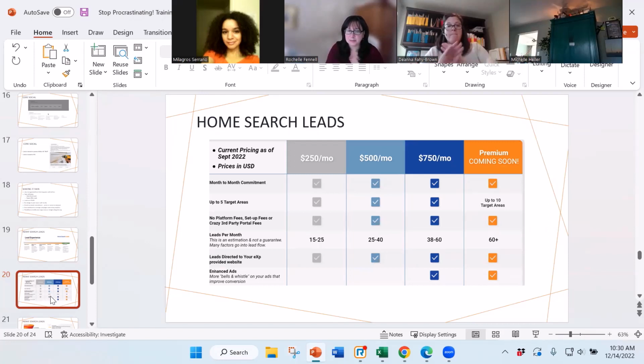So it is, if you're an individual agent and you commit to this program, part of what happens when you sign up, not only are you choosing your target areas, but you're choosing your budget. So if you choose $250, it's very transparent.